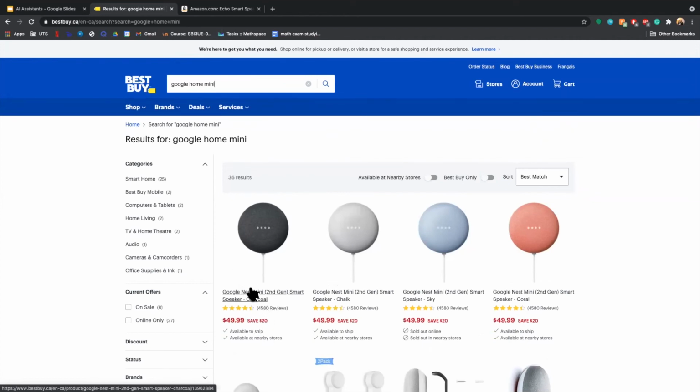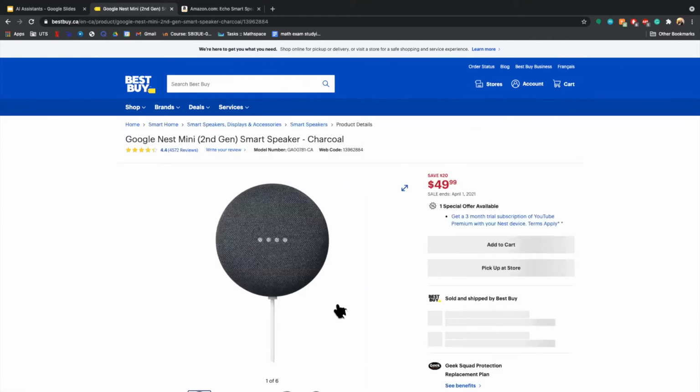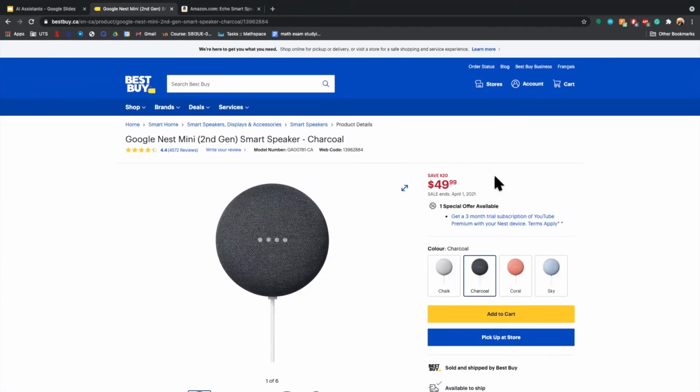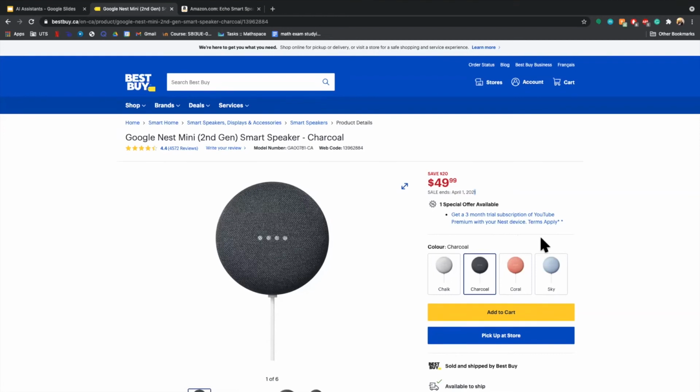So in order to get into this product, you would just click on it, and then from there, there are a few different options. You can firstly see the price. This is on sale, which is great, and it ends today. So if you are interested in this product, then maybe this would be something good for you to go check out. And then you can also choose the different colors available.